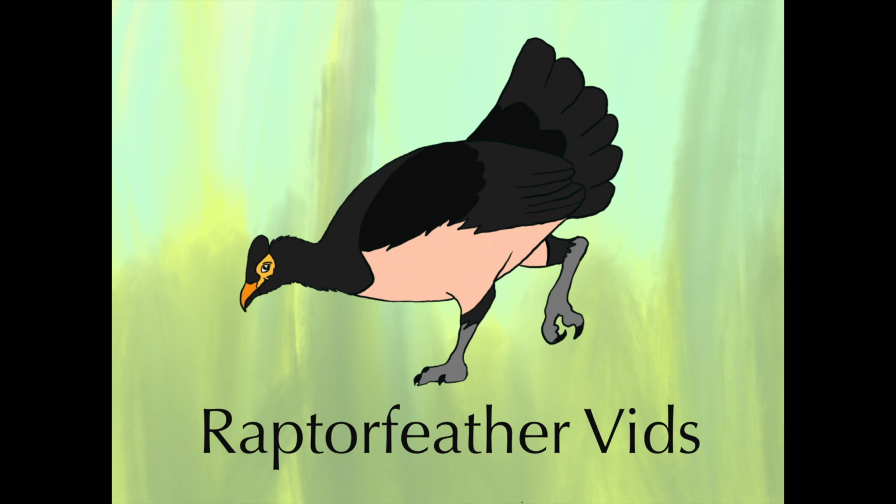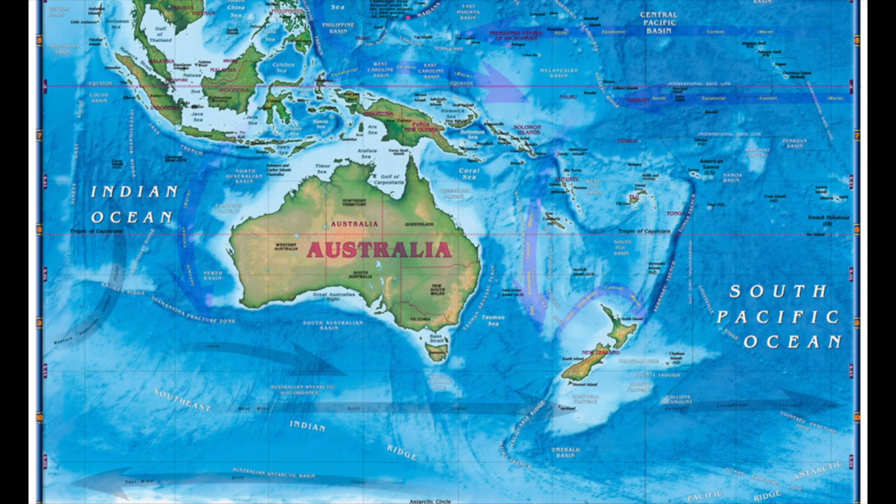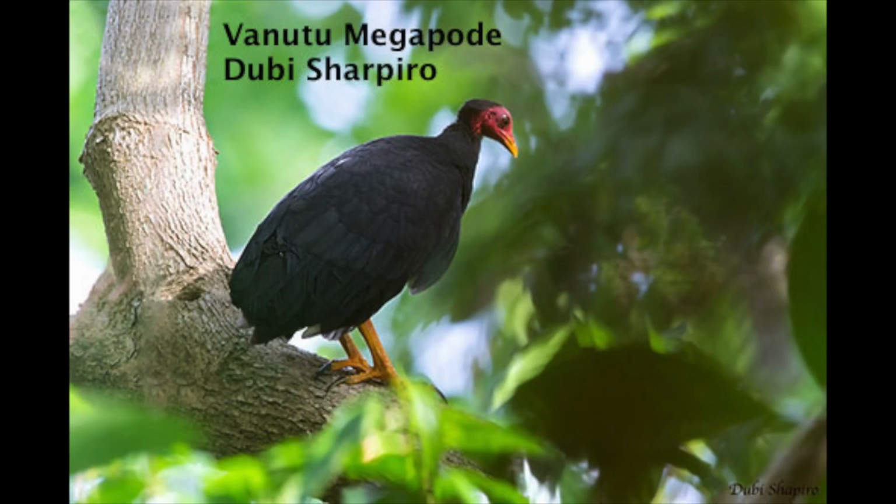Megapodes are one of the most interesting families of birds. Megapode means Bigfoot, so I guess the supposedly North American ape-like cryptids are actually fowl that inhabit various islands in Australasia and the western Pacific. They are mainly herbivorous, but some species will eat insects and lizards. They also have a fascinating method of incubating their eggs, so let's dive into that.